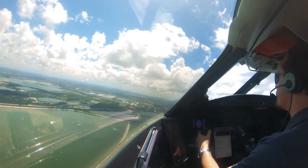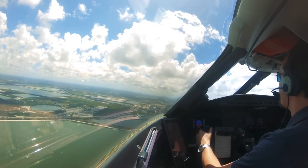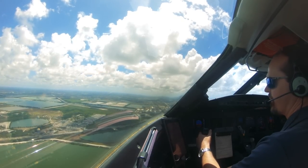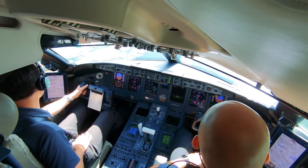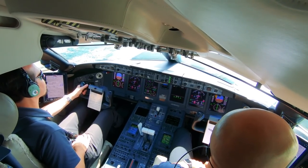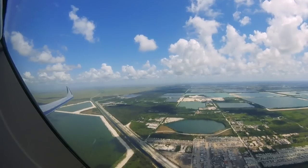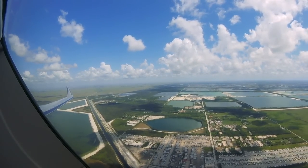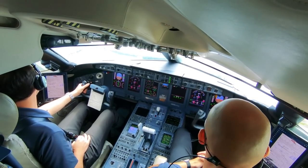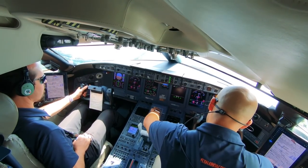Yes, I could have held off on 16 a little longer. I felt closer than we were, but hey, whatever. Yeah, we're a little early. Set 2,000 in case we miss it. Low capture. There's a glideslope. It is captured, going down. Let's gear down.